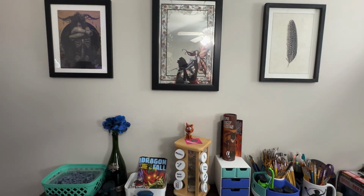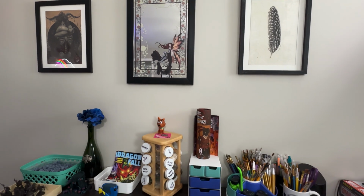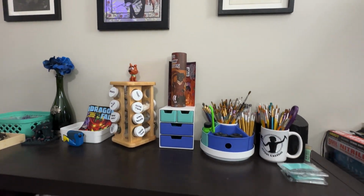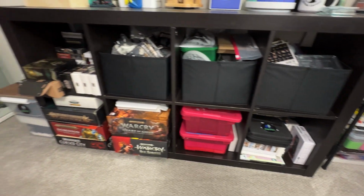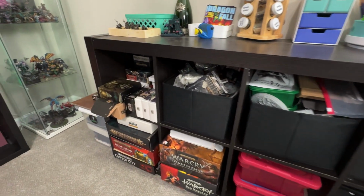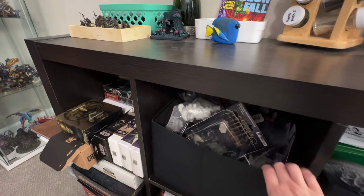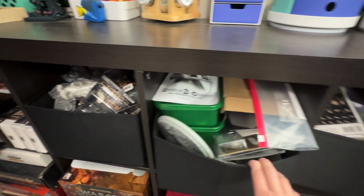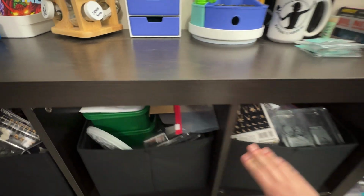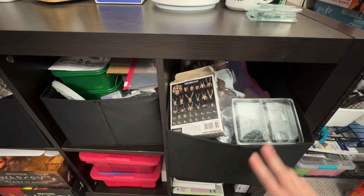Oh, hello there. I might have a slight obsession with organization storage containers, but we're not going to talk about that. I have no shame in my unpainted bins of minis. Mine might be smaller or bigger than yours, but you know what they say, size doesn't matter.